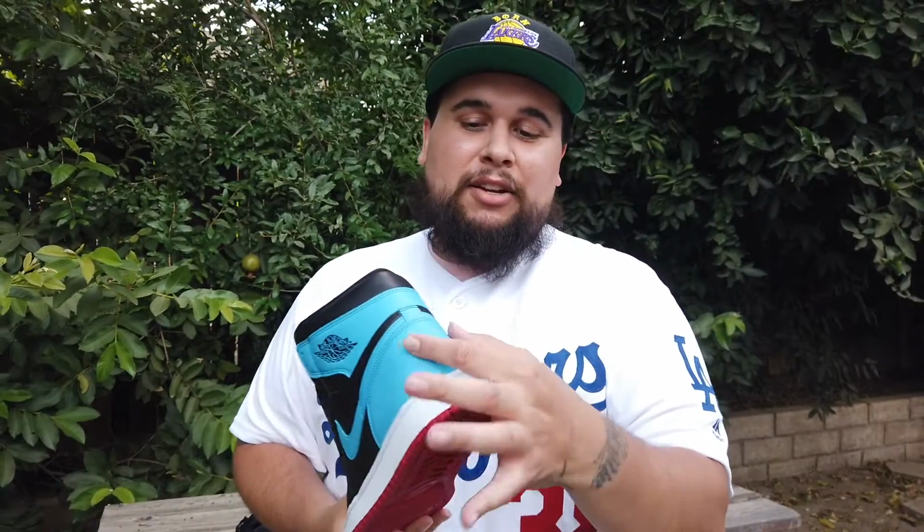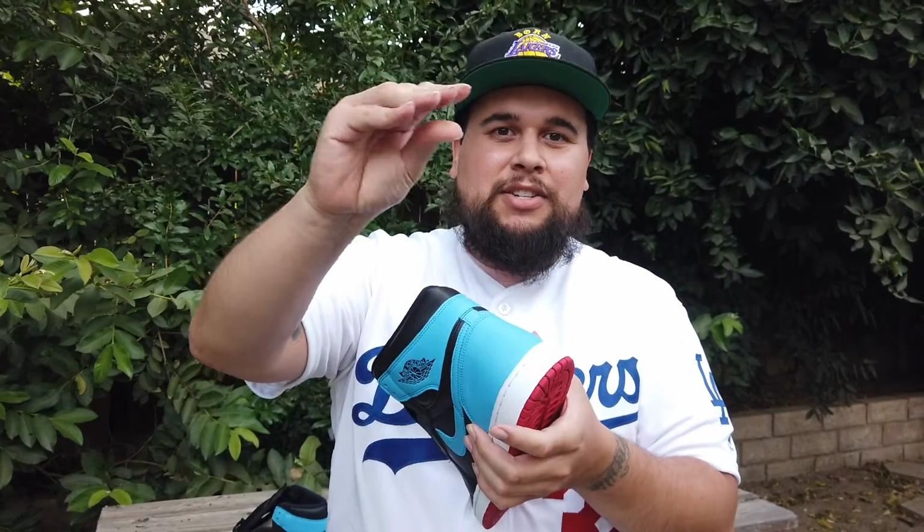So I actually got these from Sneakers when they first released, and when they shipped in, they were horrible. They had glue stains in the back that looked like some kid had glue on their hand and just tried to get it off.